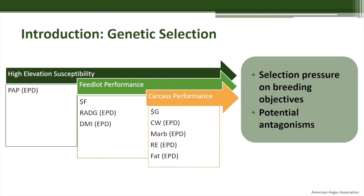Currently, very little research has been conducted to evaluate the genetic relationship between pulmonary arterial pressure with feedlot and carcass performance. Because of this, little is known regarding the potential genetic relationship that could exist between these traits. Now, this comes into importance when this could potentially drive disadvantageous results from multiple trait selection. Many producers in areas of high elevation have made continuous selection against high PAP, but as we see the American Angus Association developing a PAP-EPD and many other breed associations developing similar genetic evaluations, it's considered essential to understand the potential antagonisms that could exist between these traits.